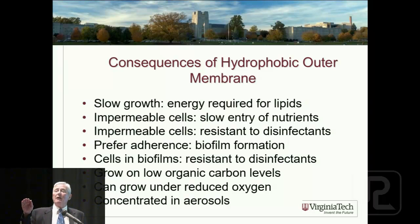They grow slowly as well because charged agents such as phosphate, metals, don't get into cells because the cells are relatively impermeable. Their transport is about 100 times slower than for normal organisms. But even though that might seem to be a bad characteristic to have, in terms of our engineered environments, it is a great thing to have because the mycobacteria are resistant to disinfectants, chlorine, ozone, chloramine, chlorine dioxide.